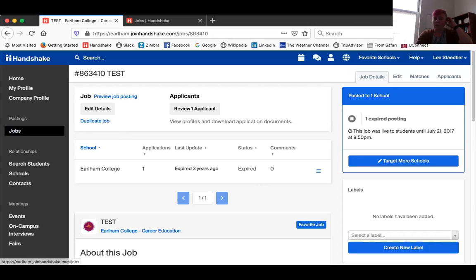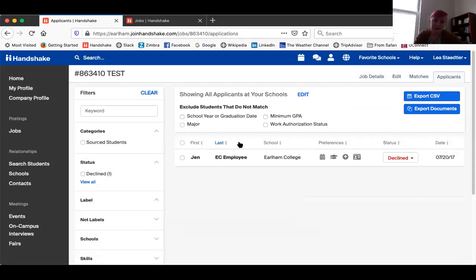Once you have the job, I just clicked on the job that I want to look at. This is a very old position, but you will see either here it says you have one applicant, or up in the right-hand corner, either way works. When students apply, you will get an email with a file attached that has their resume in it and whatever else you require them to submit. But you can also just go into Handshake and see those documents. So you just click on Review Applicant.